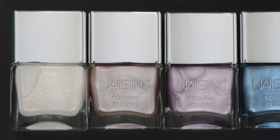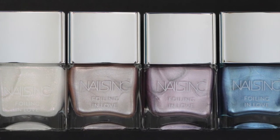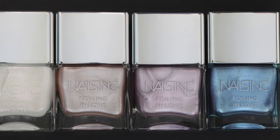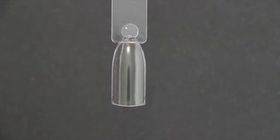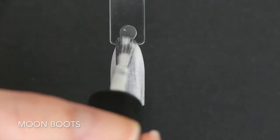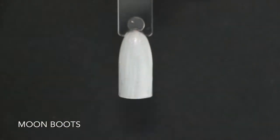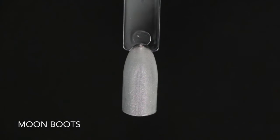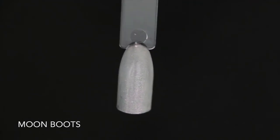So the next 4 polishes are from the Foiling in Love collection. I think this is a really cute name for a collection, and I absolutely love it when companies come out with cute and creative names for their polishes. Anyways, the first one is Moon Boots, and it's a white polish with some iridescent shimmer in it. I'm not sure I would consider this a foil finish, but I still think this is an absolutely stunning nail color. It's a little easier to see the shimmer in this light, so here it is.